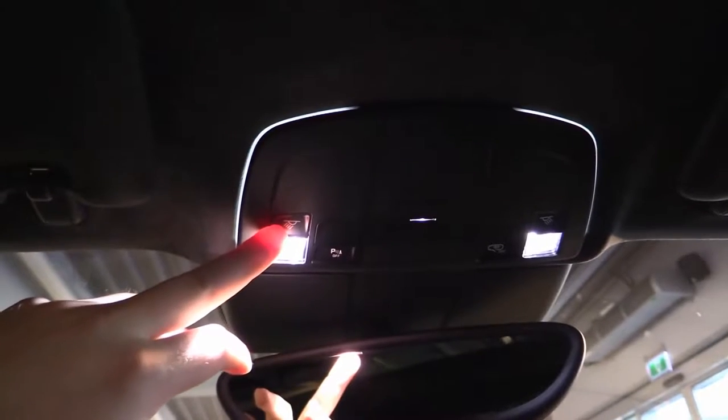Dimming rearview mirror. With ambient lighting and LED illumination.